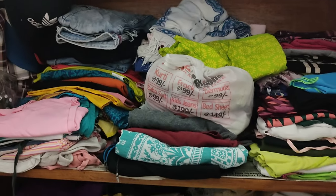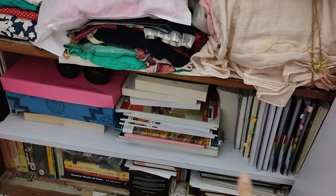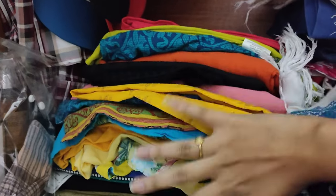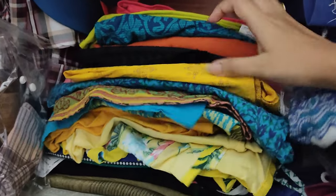All my clothes, the entire closet. Oh, I have my books here, by the way. From this to this. So first, I'm taking all my ethnic wears and I'm planning to keep all of these in one place so that it's easier to find.